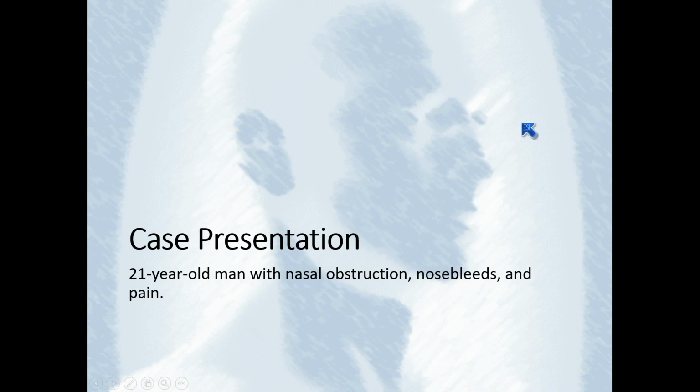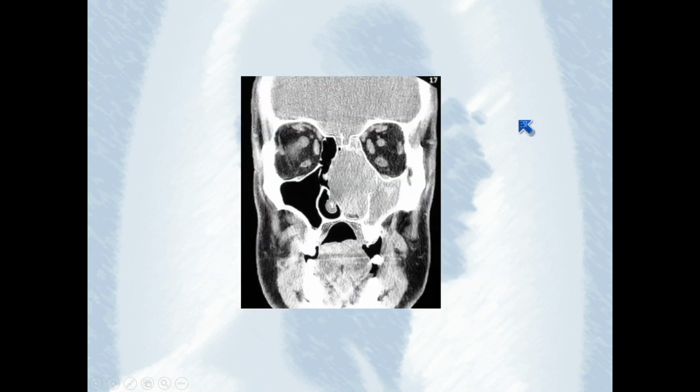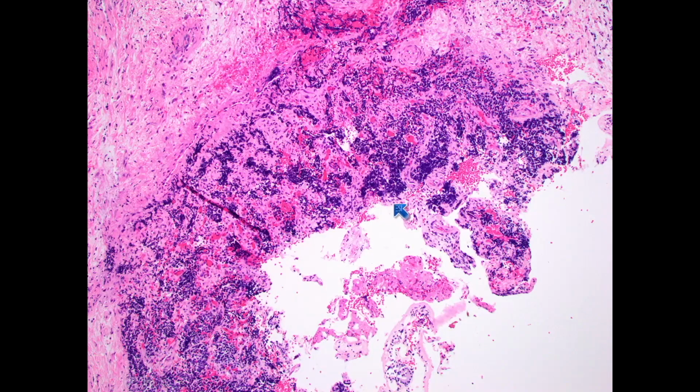A young guy who had nasal obstructions, nosebleeds, and facial pressure and swelling. You can see this very large soft tissue mass in his left nasal cavity and maxillary sinus. This was his biopsy, and it was a pretty weird biopsy.